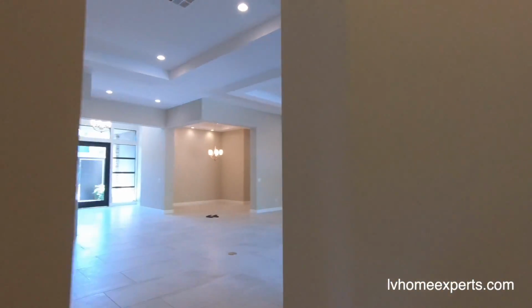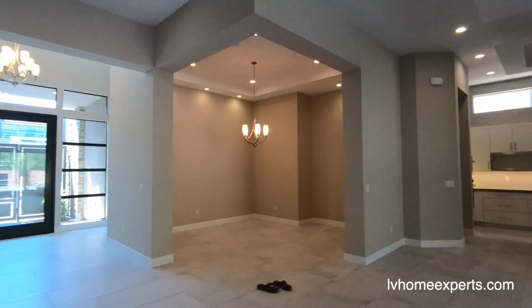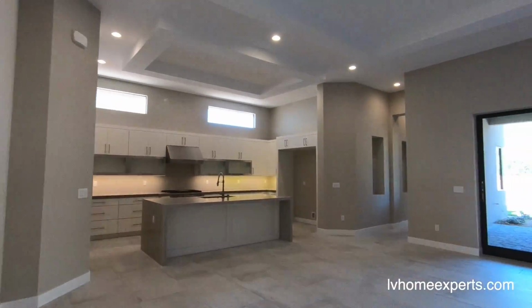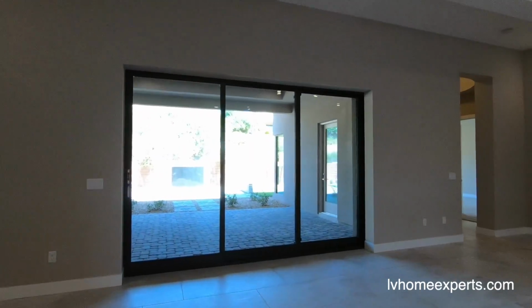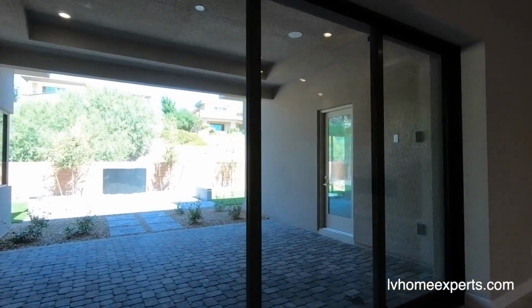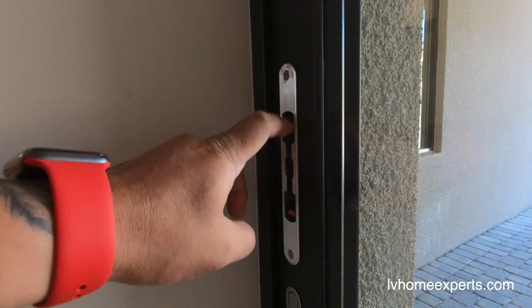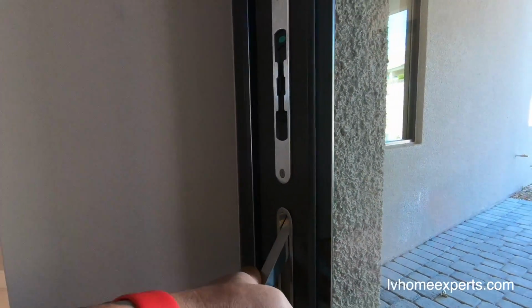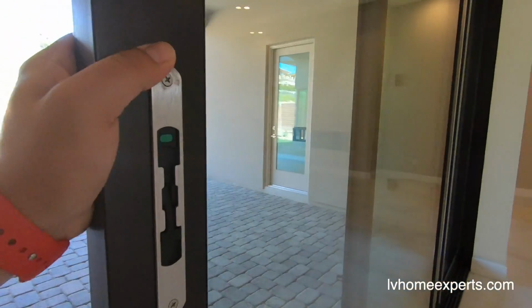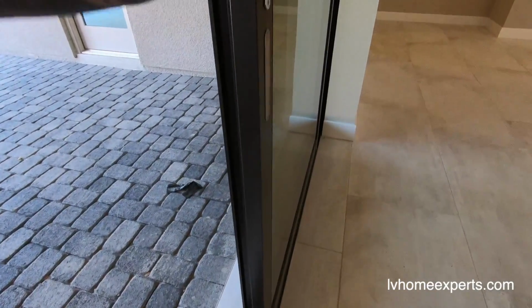Now let's go to the backyard. But what I'm going to do is get my slippers. So we have 12-foot pocket doors, actually a 15-foot pocket door. So this is how you do it. I don't know if you can see this right here. Push this down. See the green? That means it's open, ready to go, unlocked. You take this, you slide this. These are aluminum slides. However, they're not zero thresholds. And this is a pocket door.